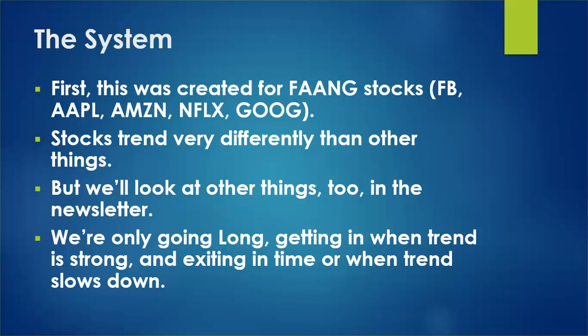Okay. This was designed to take advantage of hard charging, hard trending stocks. Understand that. Stocks behave very differently than other instruments. Stocks and Forex, for example, are hardly even related at all, right? The stuff that works in hard trending stocks is almost likely not to work on Forex, for example. Futures and stocks, kind of, but there are some futures contracts that look nothing like stocks. The point of saying that is this is created for a specific thing. We're going to find out if maybe it works on other things, but we've got to find out if it works first.